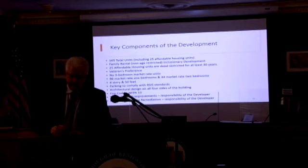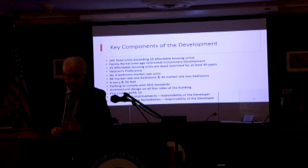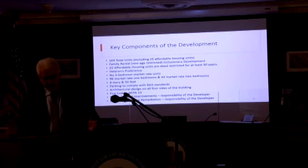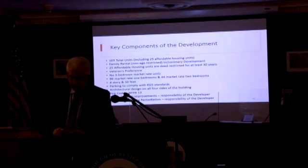Instead of NFPA 13R, the redevelopment plan requires NFPA 13, which is 1 level above what is required by code. Greater protection, ingress and egress for the residents who will be living there. The developer is fully responsible for a traffic study and any necessary on-site or off-site improvements. The developer is fully responsible for the environmental site remediation, any contamination, any soil removal, any capping under the site remediation program.